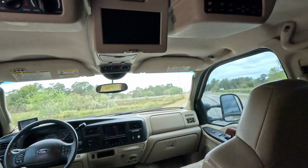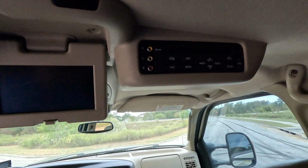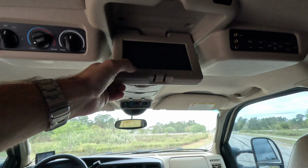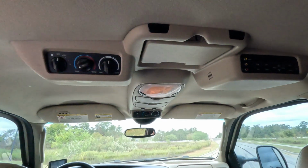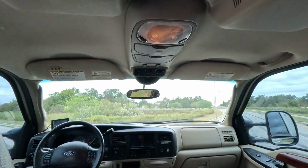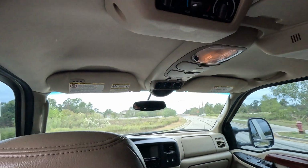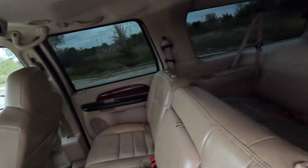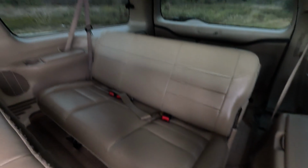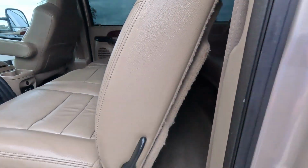Now, TV, no cracks in the screen. Buttons look like they're in great condition, like it wasn't used much. I will say, I do not ever test the TV, so I don't know if it works or if it doesn't. It very well could. It probably does, judging by the condition of this Excursion. But that's not something that I test because the screen is smaller than your phone. I don't think people even use them anyway, but just so you know, it's not something that I check. Third row seats in good condition as well.